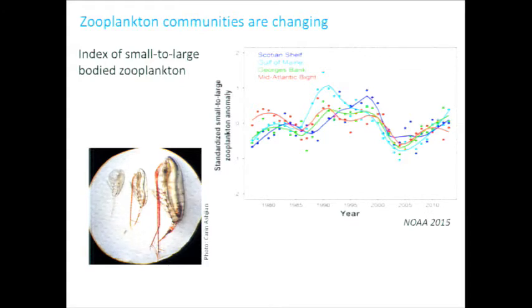Fortunately for us, to set the stage for zooplankton, we're able to capitalize on multi-decade records that reflect taxonomic composition and spatial distribution from NOAA's region-wide ecosystem monitoring programs. These are really rich data sets, and they show things like systematic changes in the relative abundance of, in this case, small to large zooplankton.